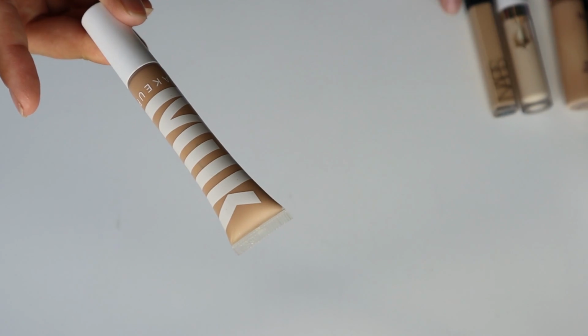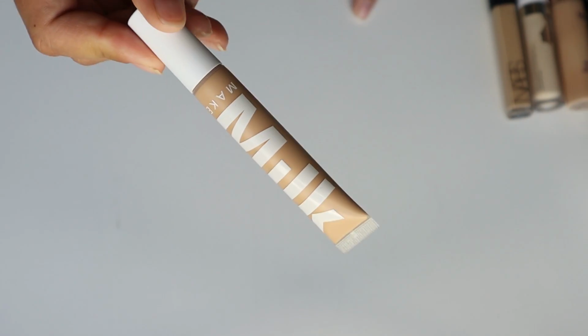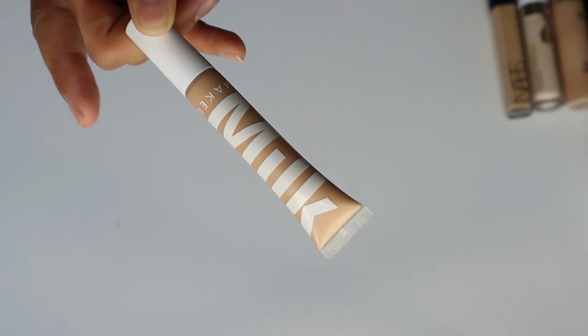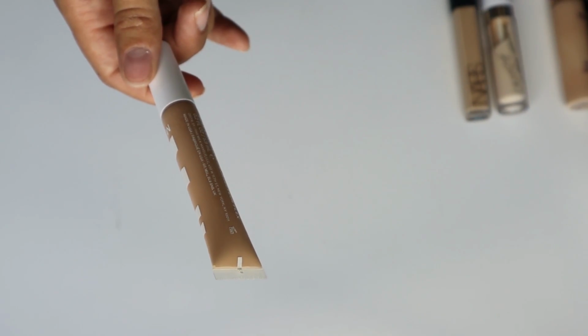I might like this one a little bit more just because it is a little bit more hydrating or something and a little bit more long-lasting, and I enjoy the shade of it a little bit more. Like Custard is a really good yellow-based one, but this light one is highlighting enough but also yellow enough for me, so this is like my all-time favorite.